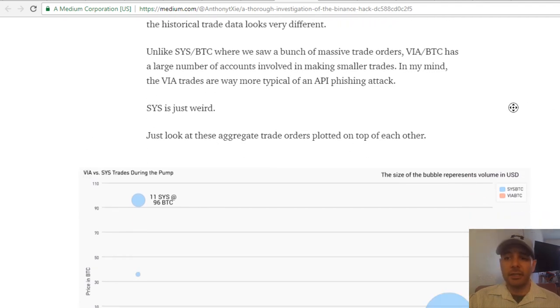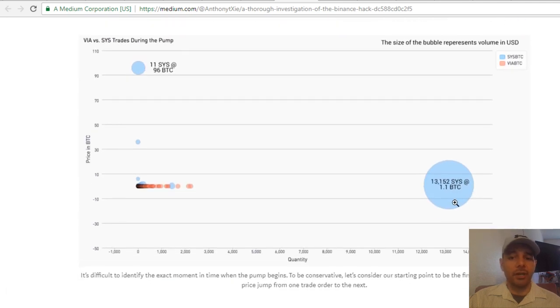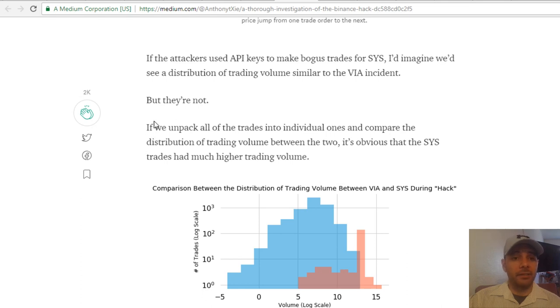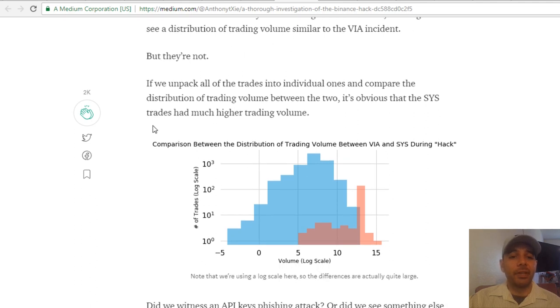So as you can see on this chart, there's that Sys one, there's that Sys one. All these little red ones are the Viacoin, Via to Bitcoin. And if the attackers used API keys to make bogus trades for Sys, I'd imagine we'd see a distribution of trading on some of the Via, in the Via incident, but there isn't.